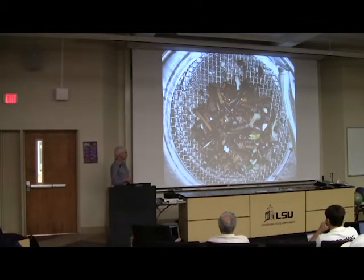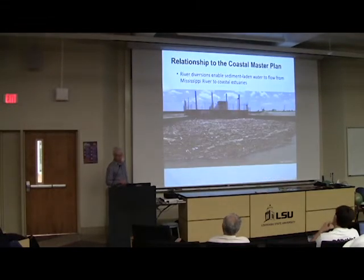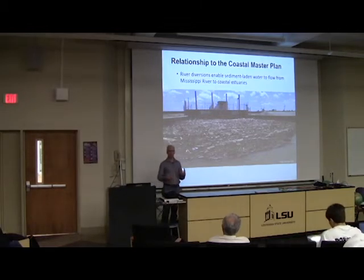So we're still working up these samples. I don't have any numbers for you yet, but we're trying to build up a picture of what the seasonality of plastic flux in the river is. It's got some relevance to the coastal master plan. So you've probably heard of Louisiana's coastal master plan. This is a grand project to try and rebuild our coast.